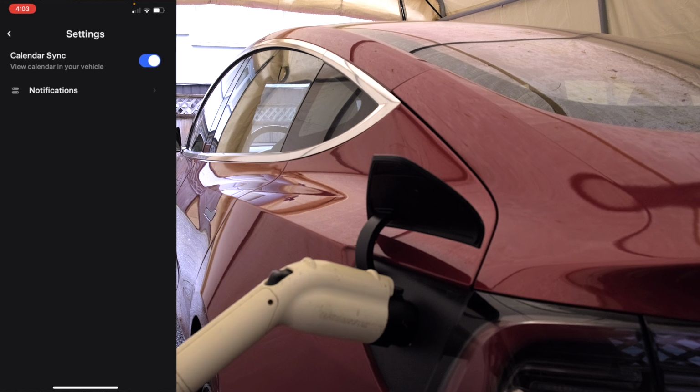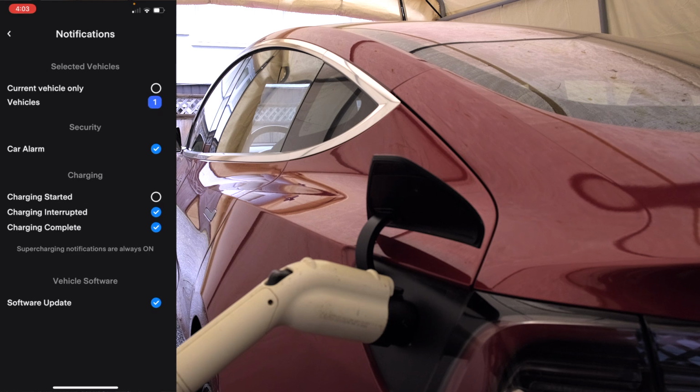Well, you can sync your calendar and notifications, car alarm. Yep, we do want the alarm to go off if there's an intrusion. And then finally on charging. I do not need to be told that charging has started. I do find it useful to see when charging is complete when I'm at home.